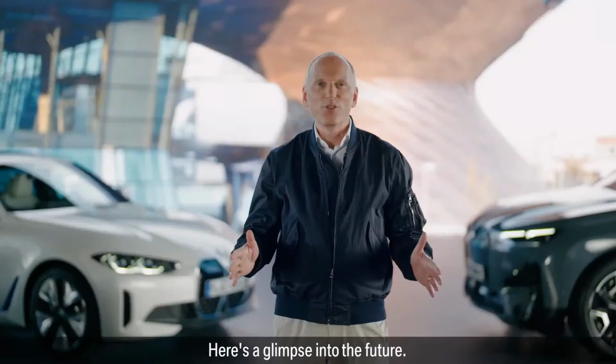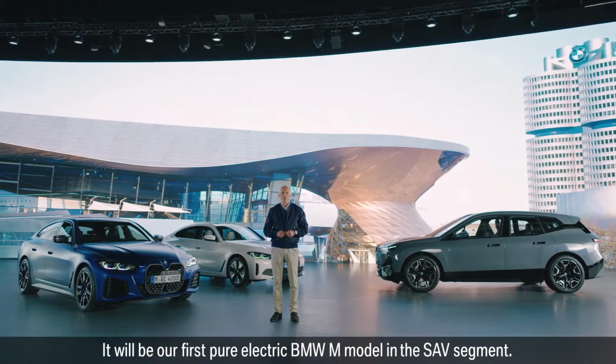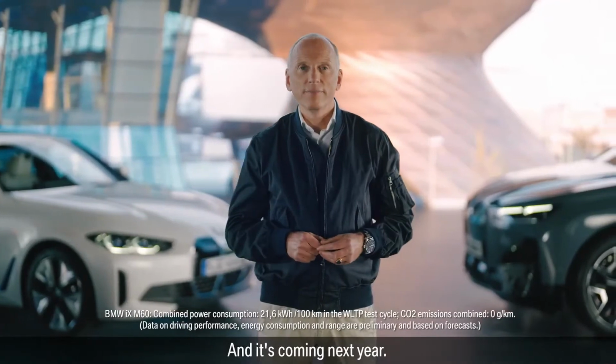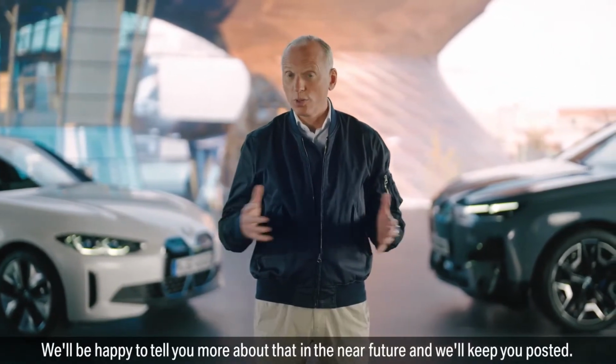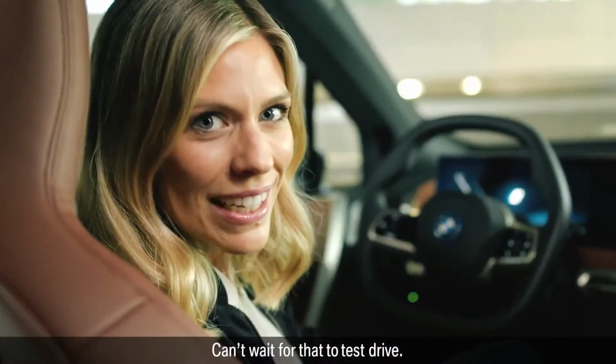Here's a glimpse into the future. It will be our first pure electric BMW M model in the SAV segment, the BMW iX M60. And it's coming next year. We'll be happy to tell you more about that in the near future, and we'll keep you posted. Cannot wait for that test drive.